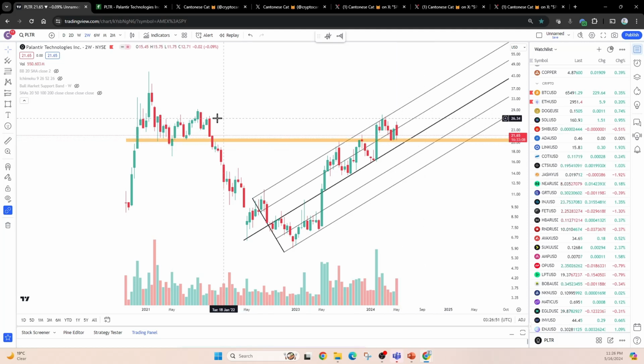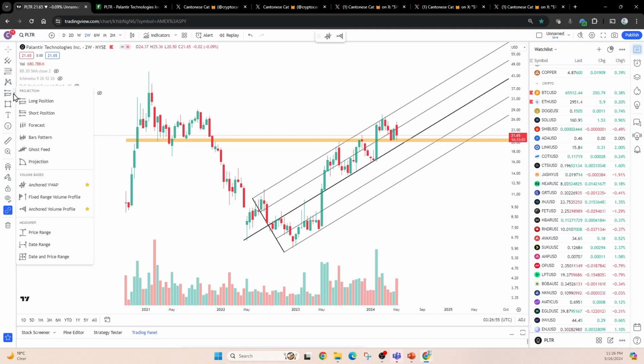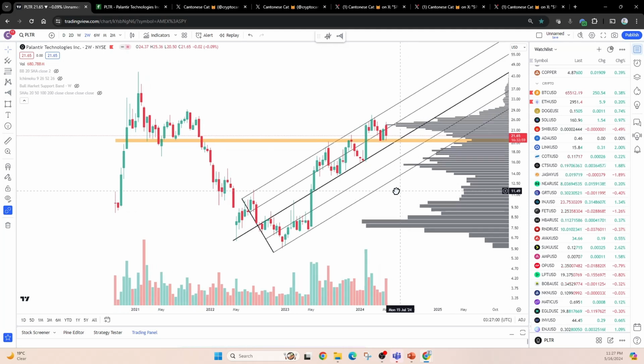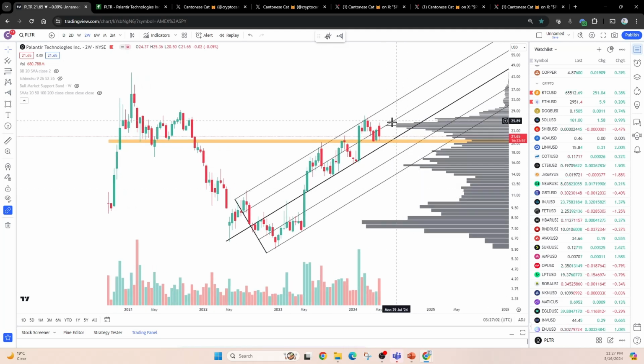I can totally see that happening because there is still a lot of history over here at this particular region for a very, very long time, right? If you do a volume shelf profile, you can see that we're hitting some pretty important resistance over here.